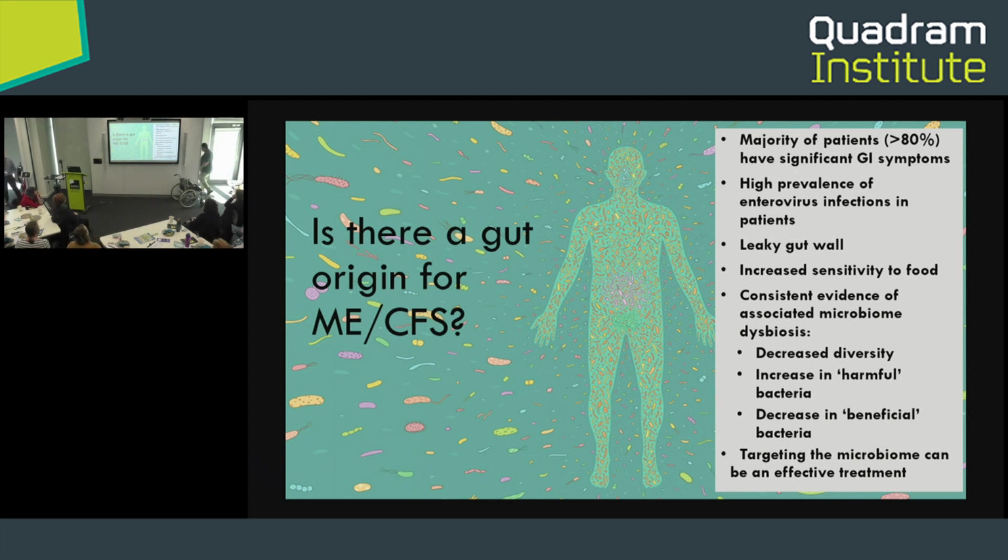Increased sensitivity to food accompanies this leaky gut. And from more recent studies looking at what's in the gut and what the microbes there are, it's quite clear that the microbes in the gut of a patient with ME are different or distinct from those in healthy individuals. So again, there's something different about the microbe population in the gut.